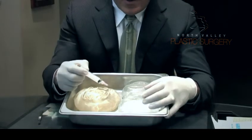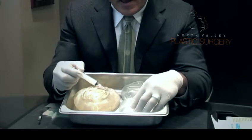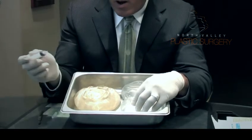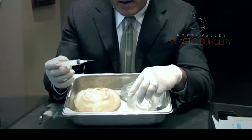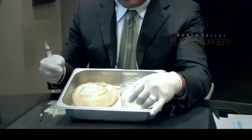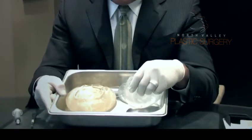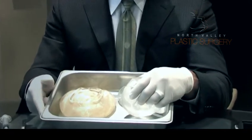With a saline breast implant, when it ruptures inside of your body, saline will gradually and slowly leak out. That little pinhole, you can see just a small amount of saline can steadily leak out and drain into the area of the breast. That particular drainage is easily absorbed by your body because, in fact, the human body is 65 to 70% made up of saline.